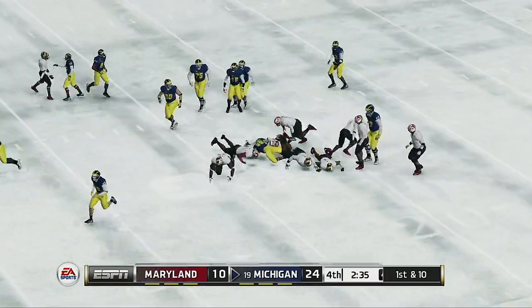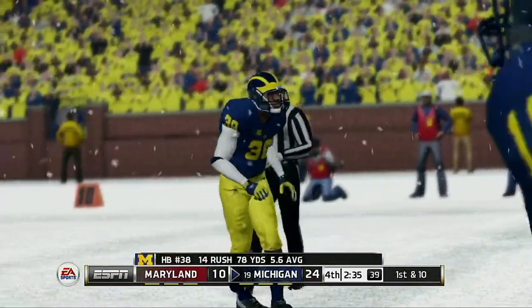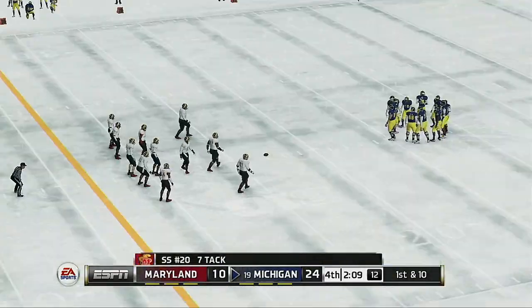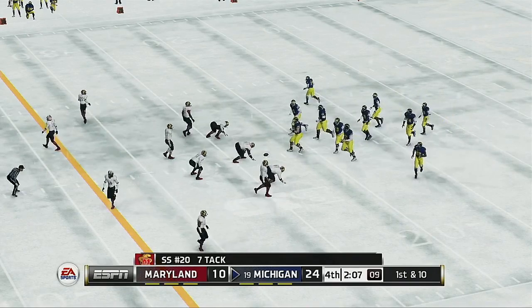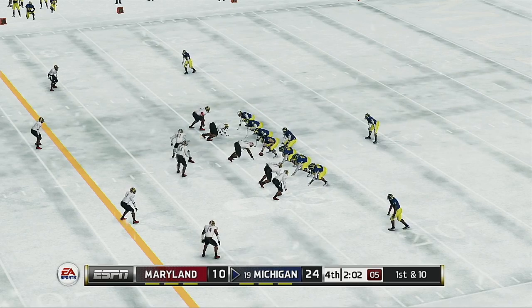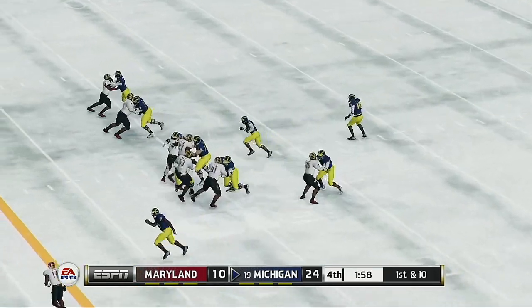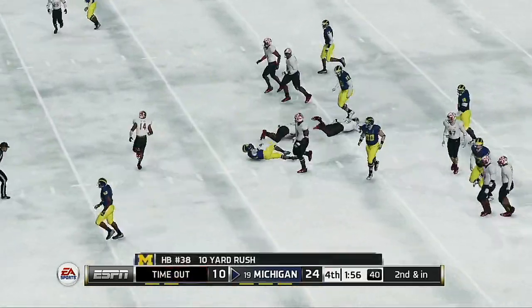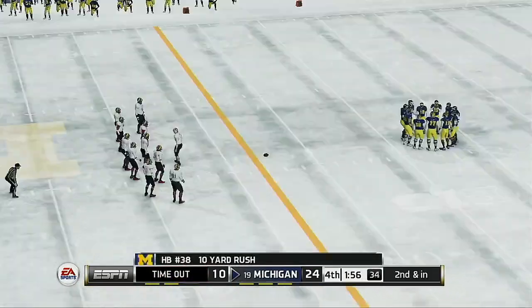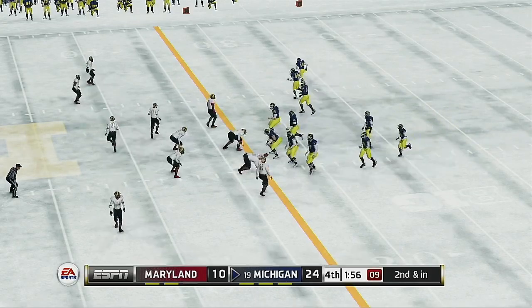He's to the 20. Makes it out to about the 23. From their own 23-yard line. First down. Makes it out to about the 33. And that'll be a gain of 10 by the running back. Maryland just took their first time out.